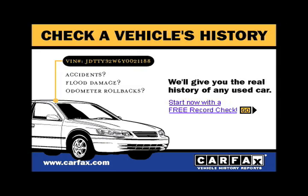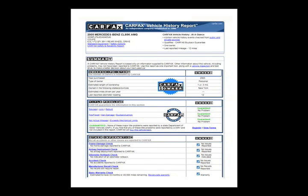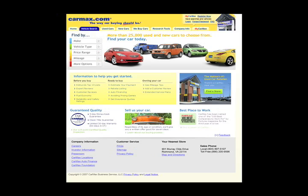Now that you've done your window shopping, you should definitely go to Carfax.com. Why would you want to go to Carfax.com? You're not buying a car, but it gives you the historical data on the overall car you have chosen. This is especially important if you're purchasing a car by owner, which this is leasing, but you're purchasing a car by owner or you're going to a smaller dealership like CarMax.com.